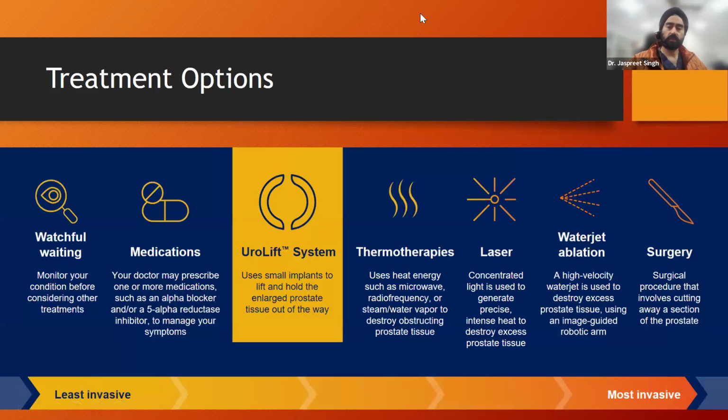And of course, the least invasive of the options is just watchful waiting. As we discussed, some patients are not bothered by their urinary symptoms. Their quality of life is not impacted. And so we'll choose to monitor the patients, perhaps see them every 6 months or a year, to ensure that their symptoms aren't worsening and that they're effectively emptying their bladder. Medications we'll get to in a second, and then some of the surgical options that we have.